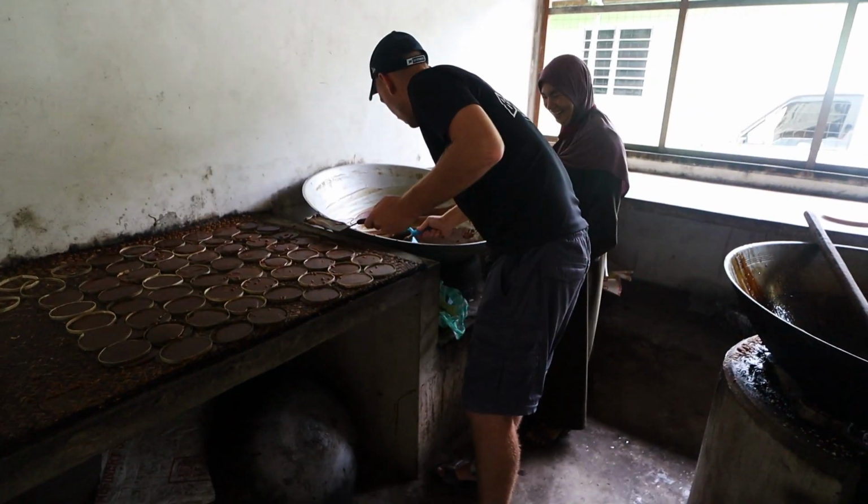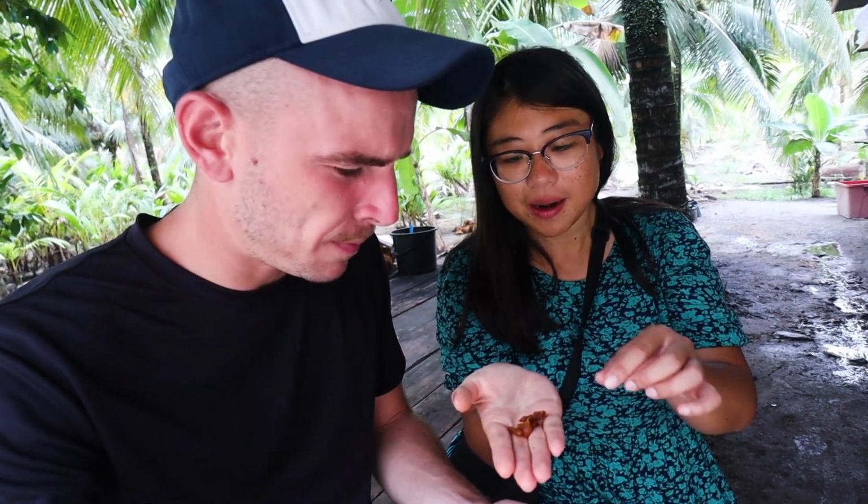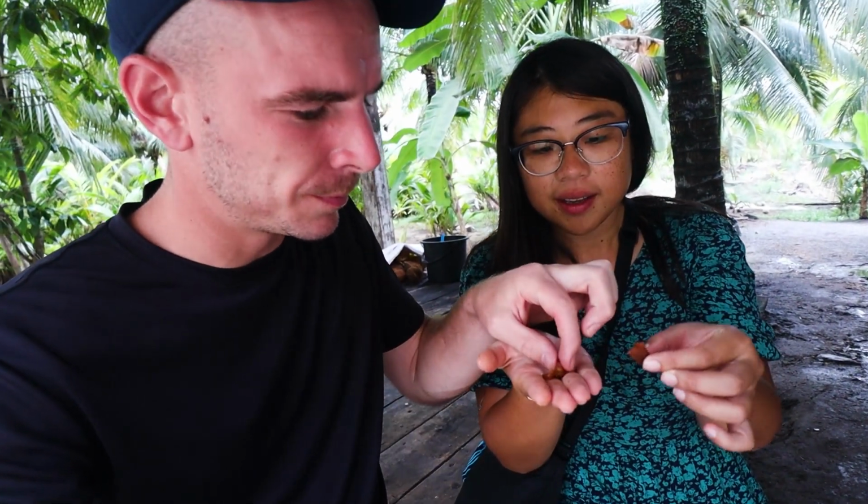More. Quickly, before we tour the coconut farm, let's eat some of this delicious treat here. Got little pieces of coconut. It's basically brown sugar. Pure coconut sugar. Tastes like sugar. Doesn't taste like coconut, does it? Tastes like caramel.